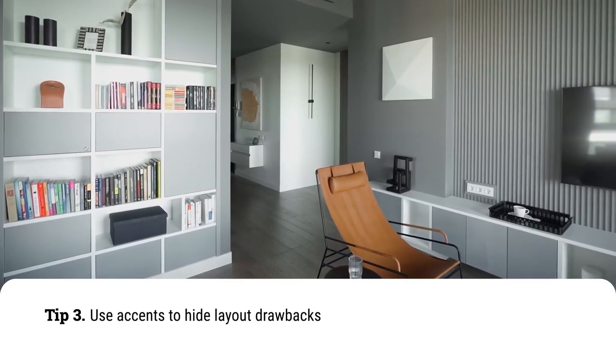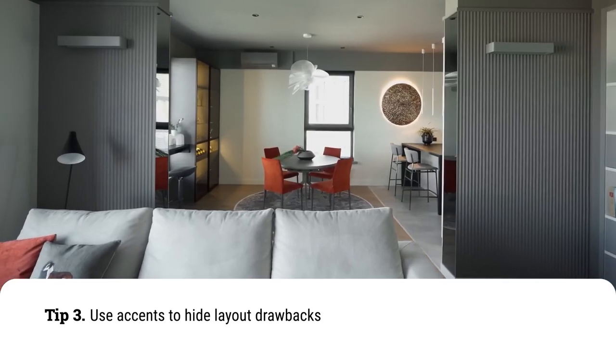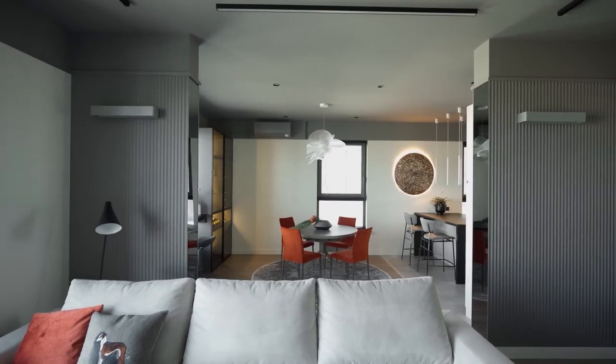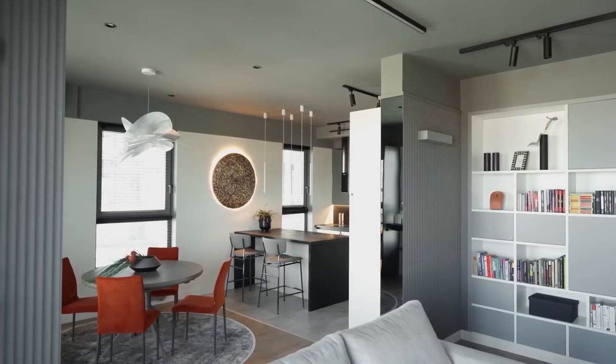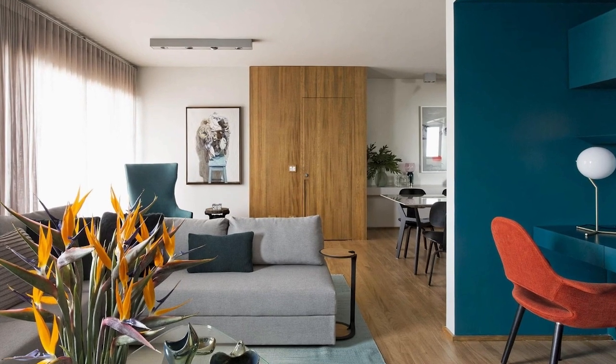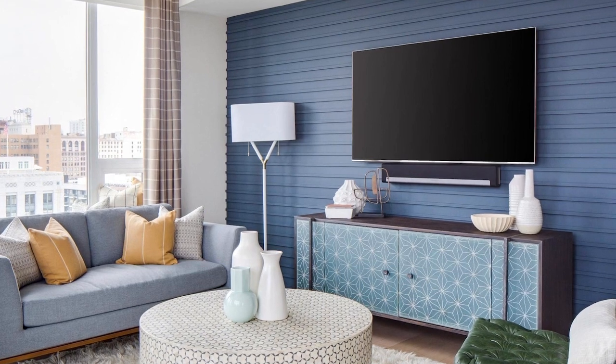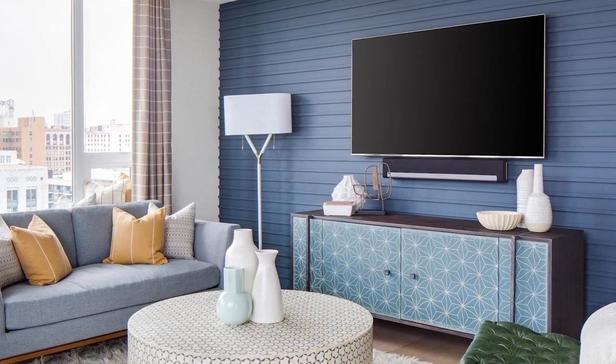Tip 3. Use accents to hide layout drawbacks. In their projects, designers usually make accents on beams or projections of the wall. But keep in mind that this solution requires certain knowledge. Otherwise, you risk getting a strange combination with the accent wall existing independently from the interior.